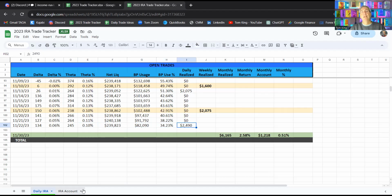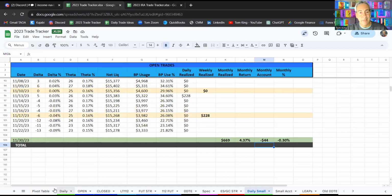We did close out a winner today. So we closed the naked puts on one of our 112 trades, exactly as we planned to do. We're now up $6,165, 2.58%, which is ahead of our 1.5% target that we have in the IRA account. So IRA flying high, doing great. And we're doing well here.